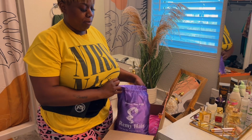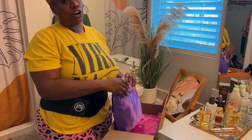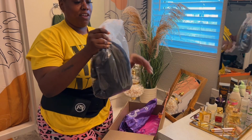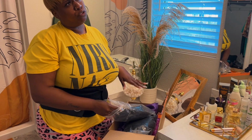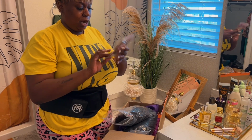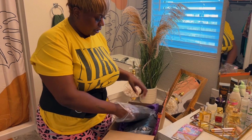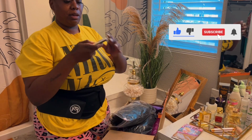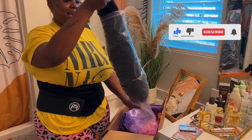This came from Remy Hair. It's a cute little bag. This is a 30-inch. I forgot the name of the wave, but of course everything will be listed below. I believe it was like $240, $248, something like that. It wasn't expensive. They gave me a stocking cap, some lashes, of course, and then let's get right into this hair.